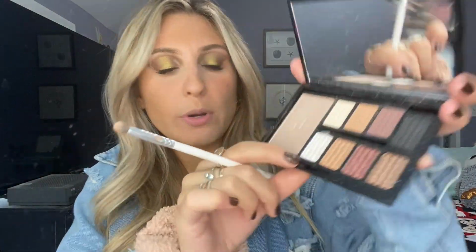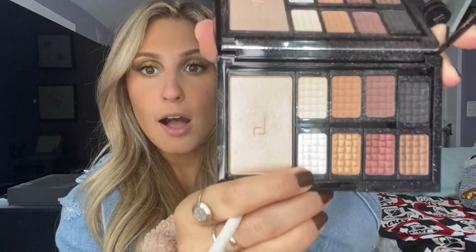Now that I added some smokiness on the bottom, I'm gonna go into this other palette right here, and I'm going to use this white shimmer shade right here. The shade is called Amanda, and I'm just gonna take a slightly smaller brush.